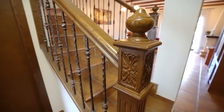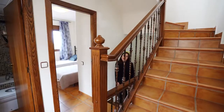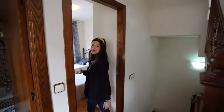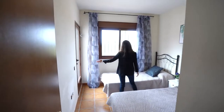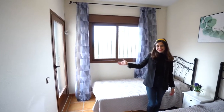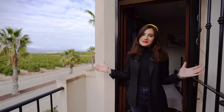Look at what authentic Spanish detail even the stairs have. Let's head upstairs and check it out. Here we have our lovely second bedroom. As you can see, it's perfect for kids and guests, and it has its own amazing view. It even has its own door to its private terrace. Just look at this breathtaking view we have here.